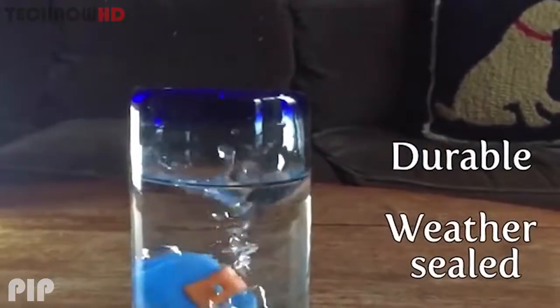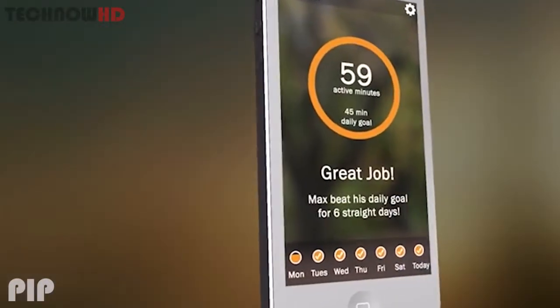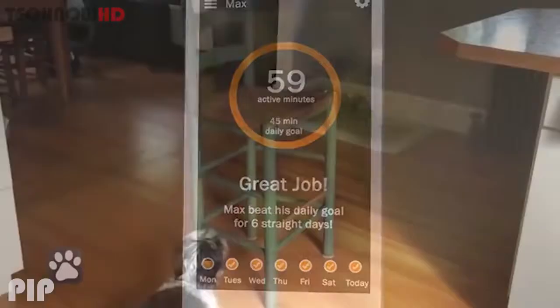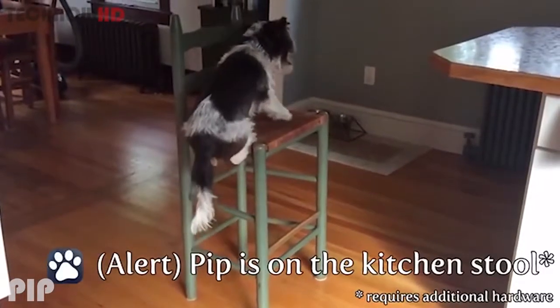Pip is the best GPS tracker, but it's also so much more. Pip also tracks your pet's activity throughout the day, so you can make sure your pet is getting enough exercise. Using the proximity detection feature, you can set up Pip to automate actions based on your pet's location.